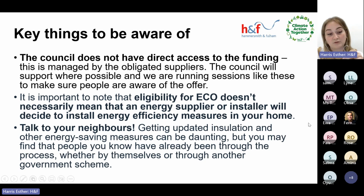So it's definitely worthwhile. And then finally, do talk to people around you, your neighbours, friends, family, colleagues, anyone, because energy efficiency and these government funding schemes are complicated and they are difficult to understand, and it can be quite a daunting thing to have work done on your home when you don't necessarily know what it's going to entail. But you may actually find that there are people around you that have already been through a similar process, whether it's updating their loft insulation or getting some funding through a scheme for a new heating system. It's possible that you might know someone who's done it.